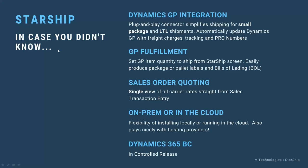For your fulfillment capabilities, there's rate quoting available from sales transaction entry. If you're in the order entry module, you can bring up the StarShip screen and do rate quotes. You'll have that capability at the point of shipping.